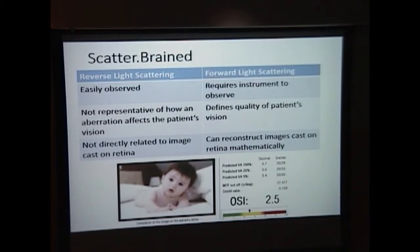Reverse light scattering, as you're well aware, is not representative of how an aberration in the visual system affects the patient's vision. We've all seen this when we look in the patient's eye and we see a really dense cataract that apparently they're able to see fine through and doesn't seem to bother them that much. This is opposed to forward light scattering, which really defines the quality of that patient's vision. Reverse light scattering is, again, not directly related to the image cast on the retina, but forward light scattering actually has the ability to reconstruct images which are cast on the retina using some mathematical tools.